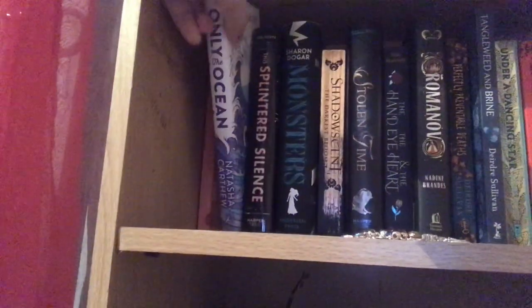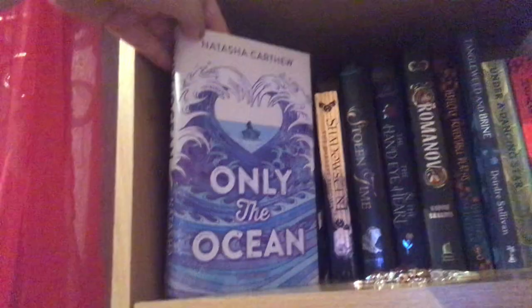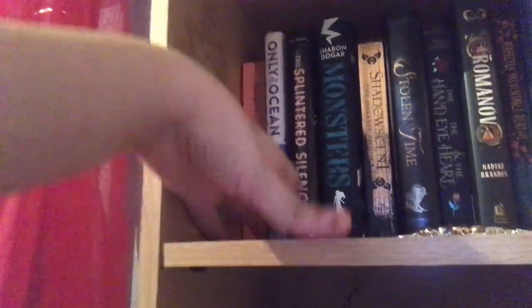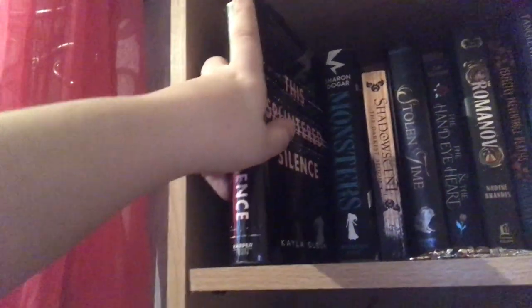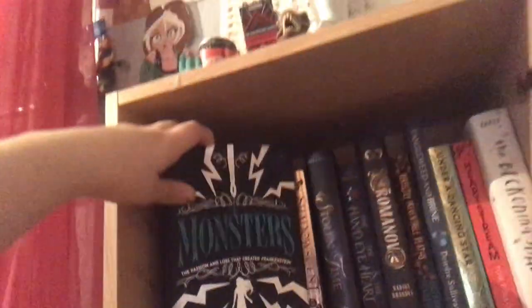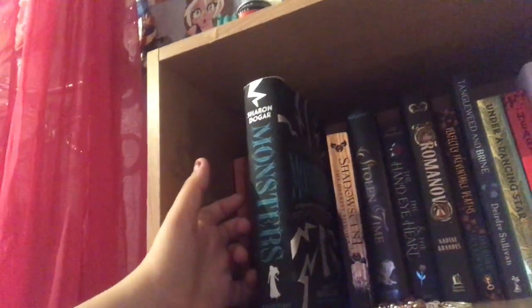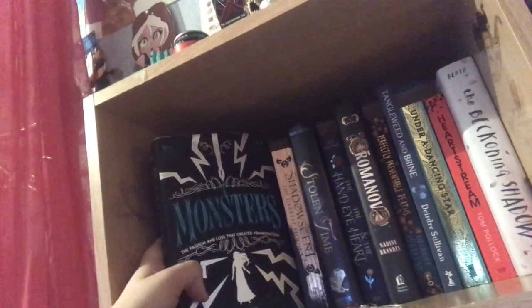Next book we have Only the Ocean by Natasha Kedro. I'm sorry if I butchered that last name. I have yet to read this, but I want to. Next we have The Splinter Silence by Carla Olson. Now, this does look like a good book, but again, I have yet to read it. Monsters by Sharon Dogger. Basically a retelling of the author who originally wrote Frankenstein. A passion and loss that created Frankenstein. Yeah, basically. Then we have Shadow Scent.